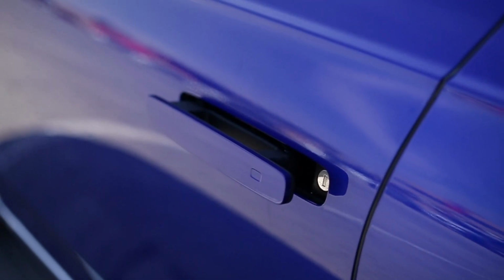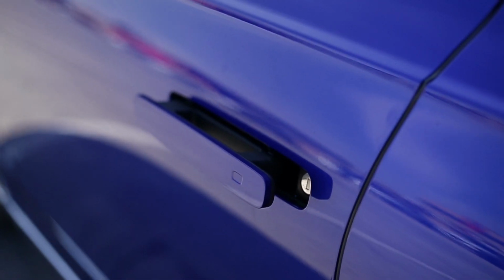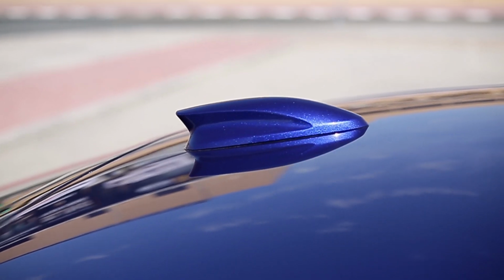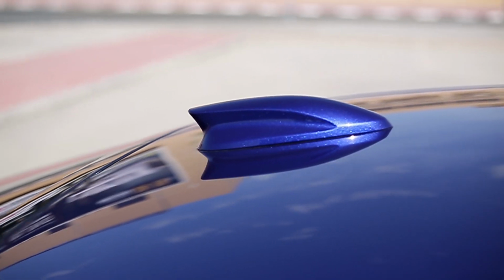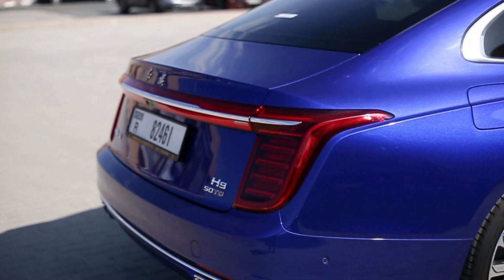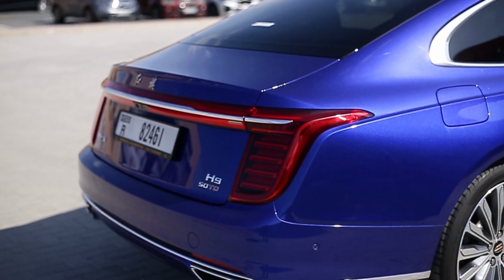One may question the exterior aesthetics of the H9, as it comes across as a mishmash of Rolls-Royce, Lincoln, Maybach, and BMW design elements. There's no shortage of bling, as pressing the unlock button on the key fob triggers a light show that puts Knight Industries' 3000 of Knight Rider fame to shame.